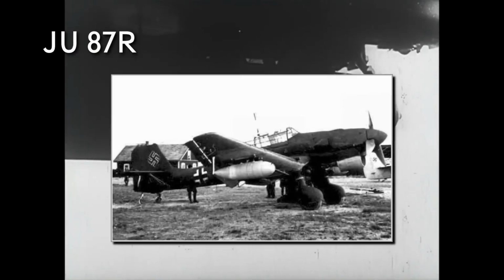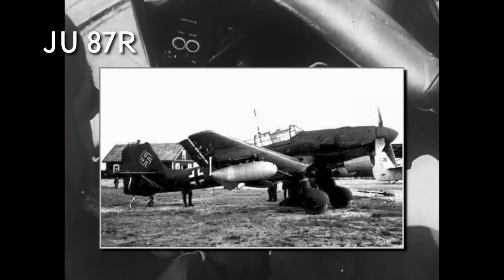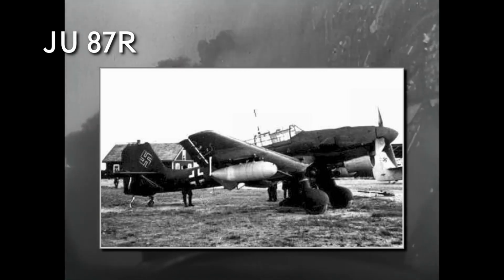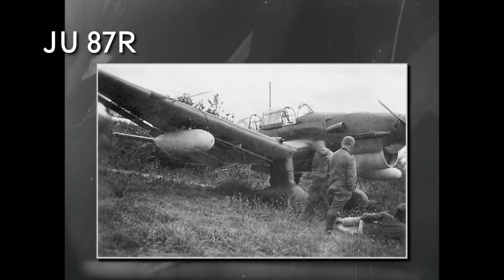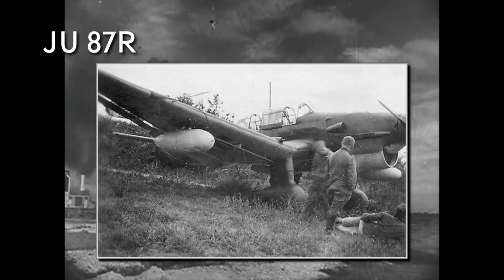The R version had a very low production run, and these were built for long-range operation, mainly to be used against shipping. They were basically identical to the B models, except an additional oil tank and extra fuel lines in the wings, allowing the use of external drop tanks. Because of the added weight, they were restricted to carry only one 250 kg bomb.